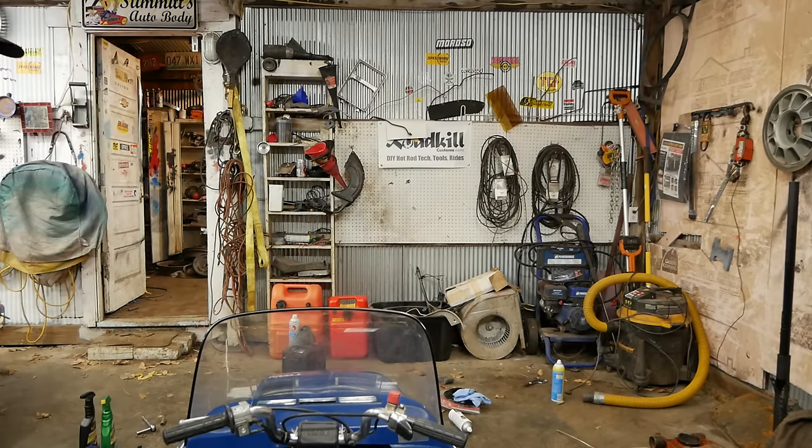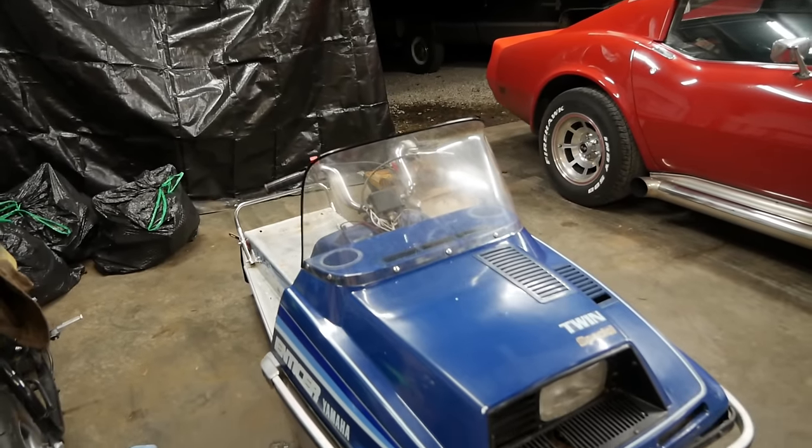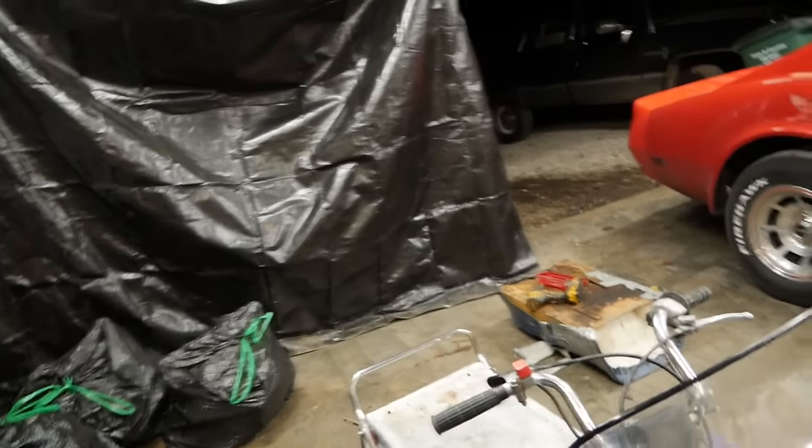That looks really good, actually. That black door edge guard made a world of difference on that. It makes it look like new. Well, you know, except for the parts that aren't.